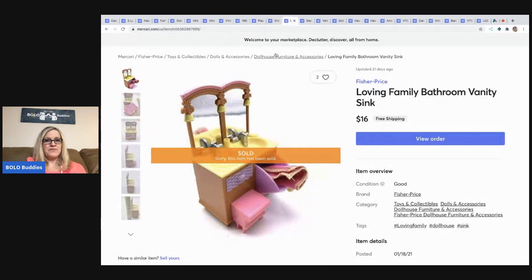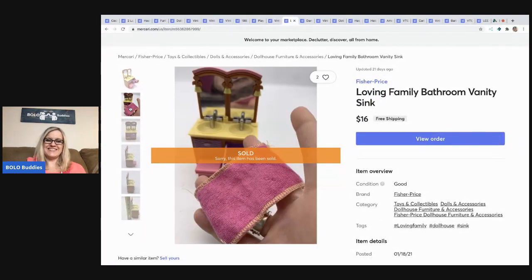Loving Family bathroom vanity with a sink, and it's got the little towel in my hand. Sold this for $16 free shipping.